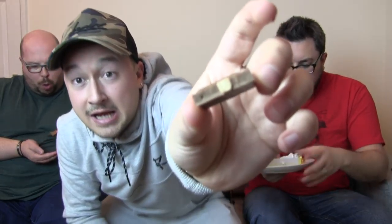What are the little button bits? Little chocolate buttons or something, yeah. Like actual banana in there. There's not banana, just banana flavouring. There is banana in there. Shall I break up some more?